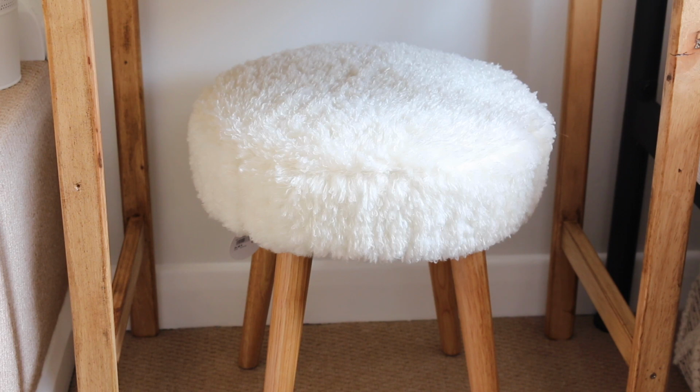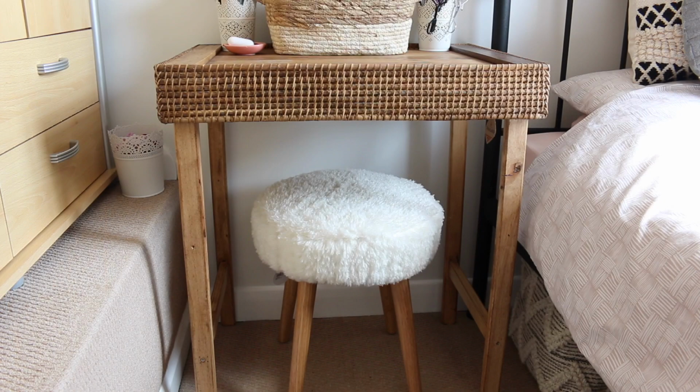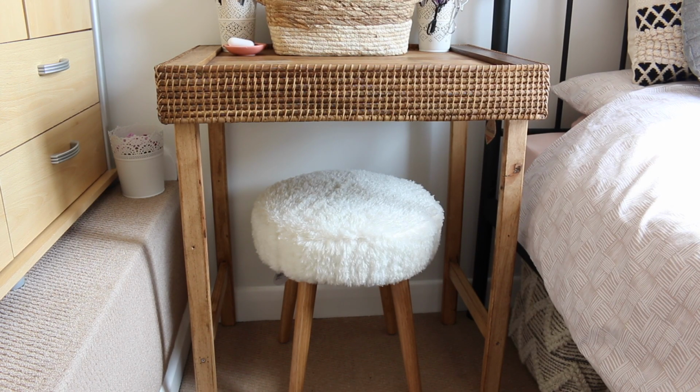This stool is so pretty. I went for just a white fluffy one with wooden legs. The legs actually match really well to the legs of my dressing table, which is partly why I went for this one. I just think it looks really kind of natural looking, to go with the natural wood kind of vibes. If you couldn't tell already, I kind of bought every aspect of my table separately. So the actual table itself was found in HomeSense in TK Maxx, and it didn't look like this, so we had to do some DIYs on this.